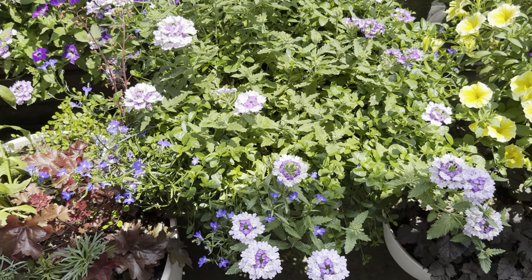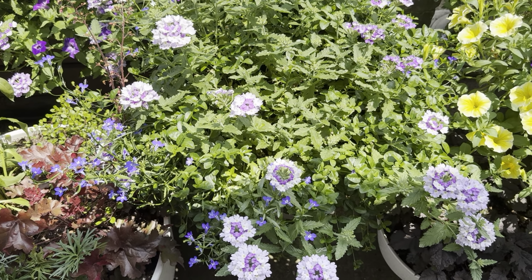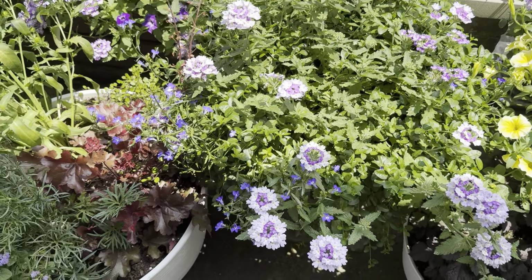And in addition to that, blue lobelia grew up in this pot last year out of nowhere. I have never ever planted blue lobelia in this pot, and this is the second year in a row it has sprouted up in this container.